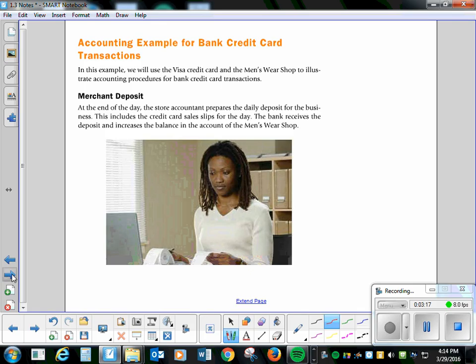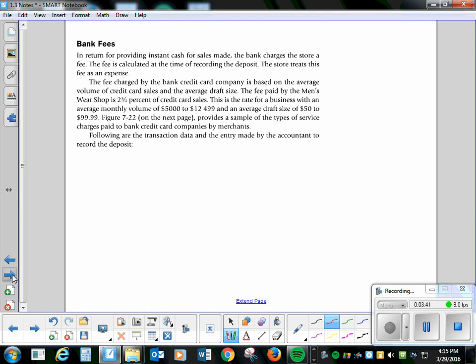In this example, we will use a Visa credit card and the menswear shop to illustrate accounting procedures from bank credit card transactions. At the end of the day, the store accountant prepares a daily deposit for the business. This includes the credit card sales slips for the day. The bank receives the deposit and increases the balance in the account of the menswear shop. In return for providing instant cash for sales made, the bank charges the store a fee. Now, this is where the credit cards are making their money. The fee is calculated at the time of recording and the deposit. The store treats this fee as an expense. And it's just a percentage of what their sales would have been.